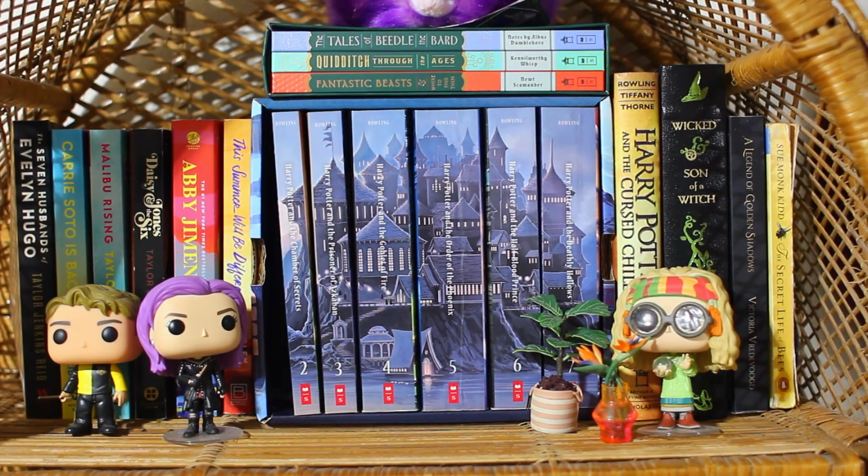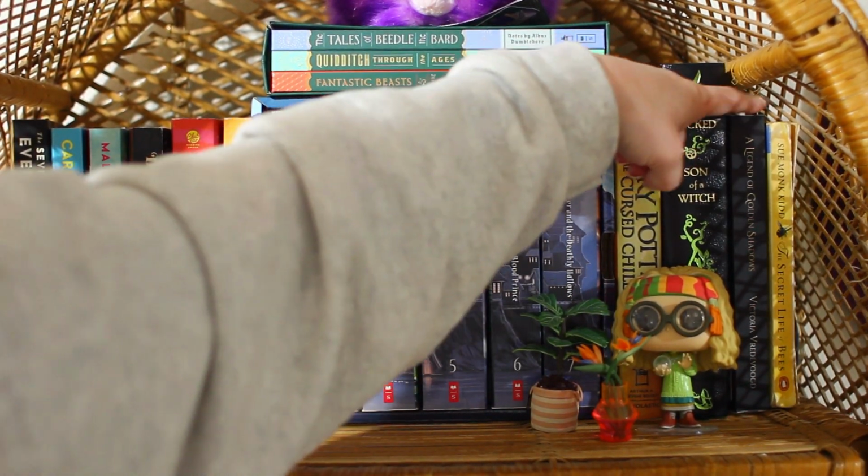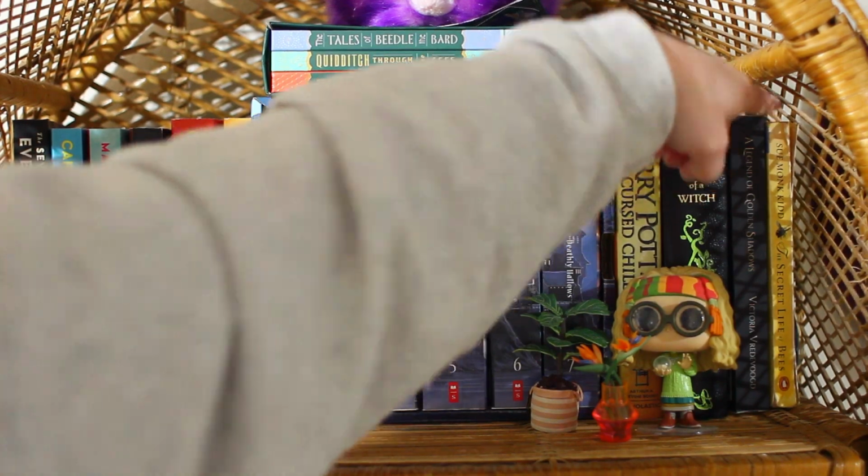And then I also have two other books that I've read. A Legend of Golden Shadows, one of my husband's friends wrote this book. And then The Secret Life of Bees by Sue Monk Kidd.